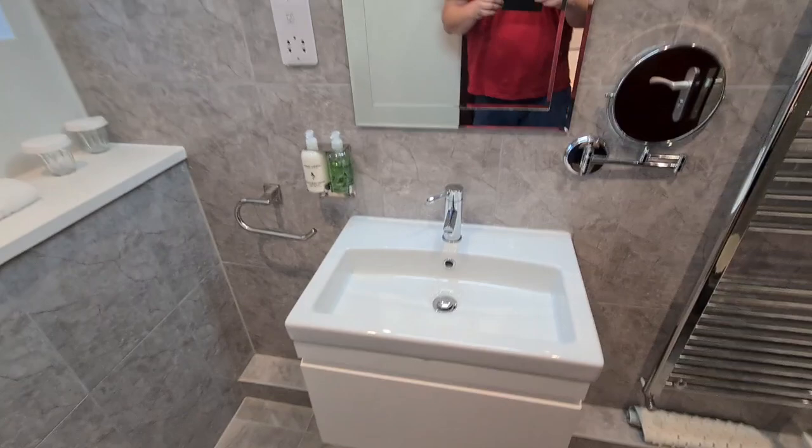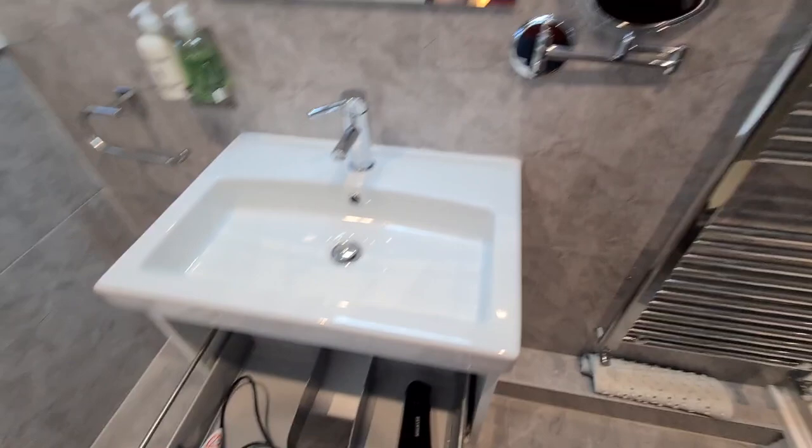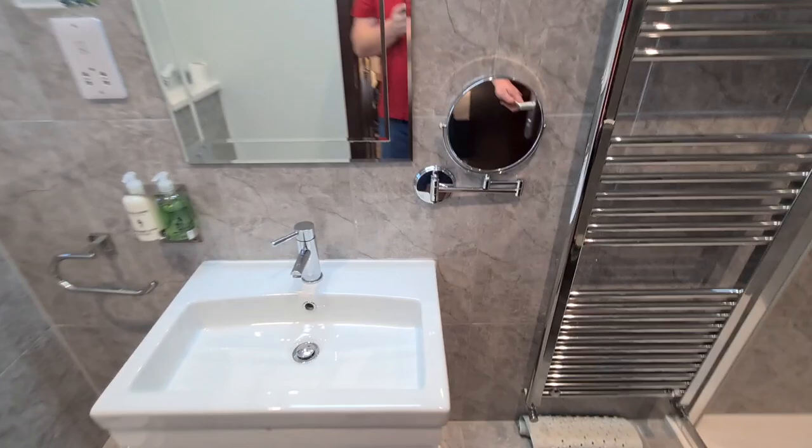Got a big mirror as you walk in, with the Cole & Lewis body lotion, I think it is there, and hand wash. Big sink with under sink storage. So, oh sorry, there's the hairdryer. I knew we'd have one somewhere. We've got a nice pull-out mirror and a heated towel rail. Big mirror in front there, and a light above it.